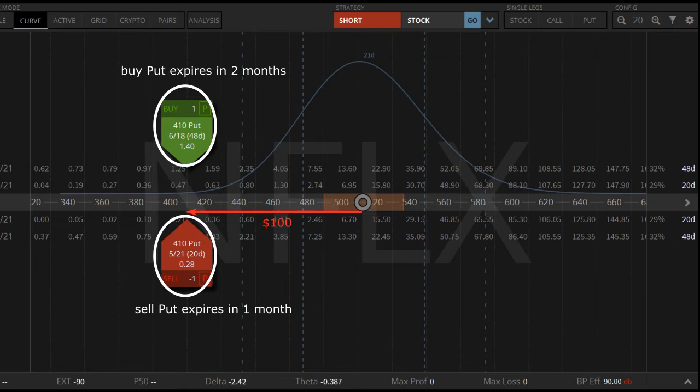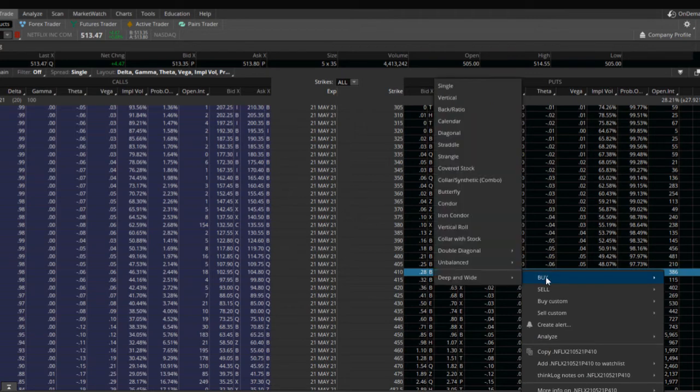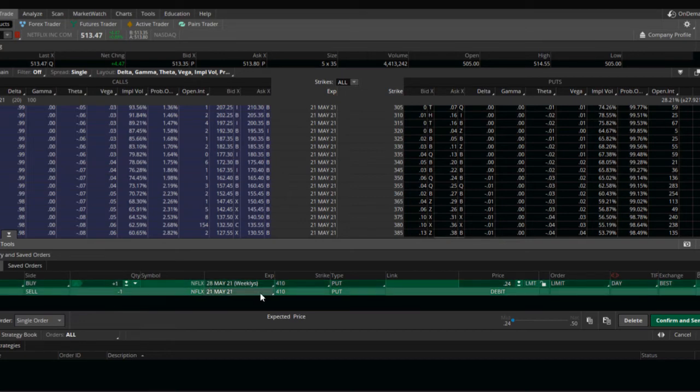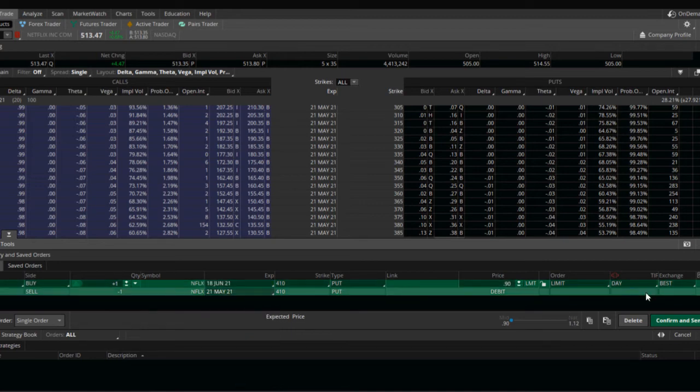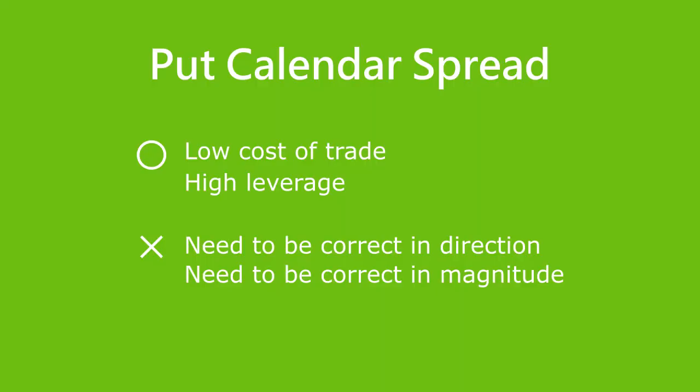The maximum profit occurs when the stock price falls to exactly the strike price within a month. When trading in TD Ameritrade, we can find the puts that expire next month and right-click to buy calendar. After changing the quantity to 1, we change the buy put to expire the month after. Now we can analyze the trade. We can see the cost of this calendar spread is around $90. If the stock price drops to the strike price within a month, we can make $1,500, a 15x return on capital. But it is very difficult to pull off this trade, and you will lose the initial investment if you are wrong about the trade.